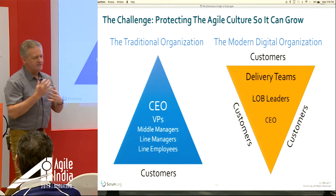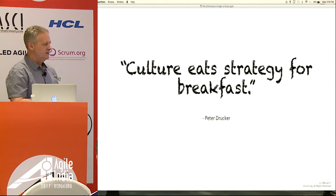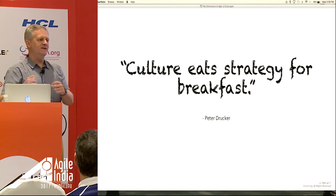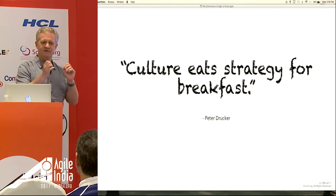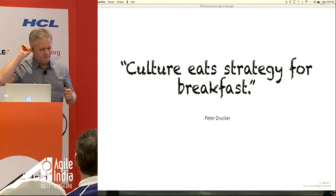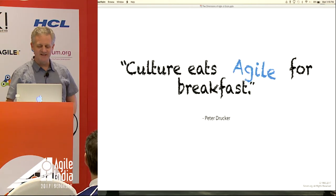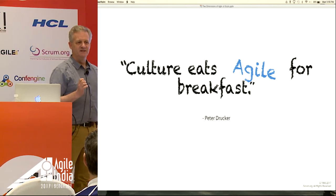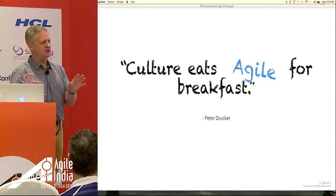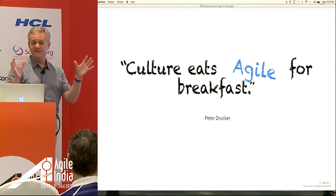To deal with this, we have to have a different kind of organizational structure, and that's where Agile comes in. The problem is that we have organizational cultures that are based around that 19th, early 20th century model. Peter Drucker says that culture eats strategy for breakfast, and we can modify that and say that culture eats Agile for breakfast. So when you're thinking about adopting Agile practices in an organization, you almost have to think about the organization as being like an organism.